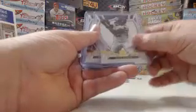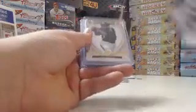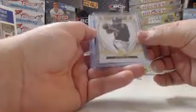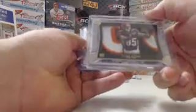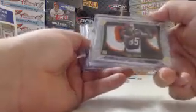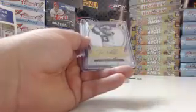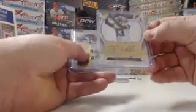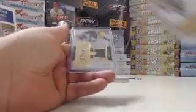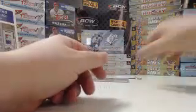Purples to 99, Buccaneers, Doug Martin. Dez Bryant, Cowboys. Rookie, Chargers, Keenan Allen. Gold to 75, Ravens, Joe Flacco. Jumbo, three-color patch, rookie for the Bengals, Tyler Eifert. 22 out of 25, purple parallel, rookie autograph, 5 of 25, Cowboys, Terrence Williams. And rookie jersey autograph for the Packers, Jonathan Franklin, 6 of 30.